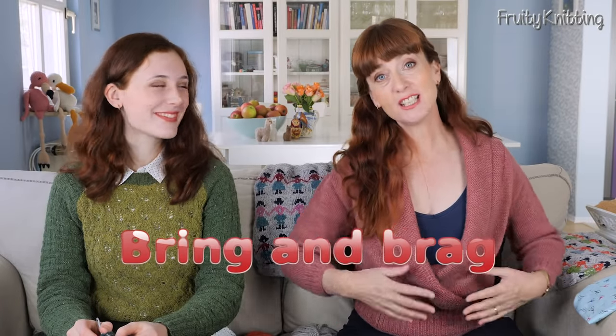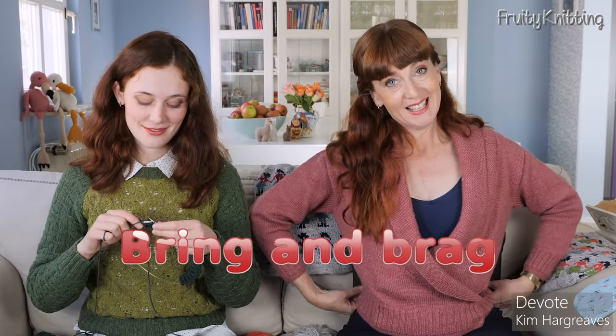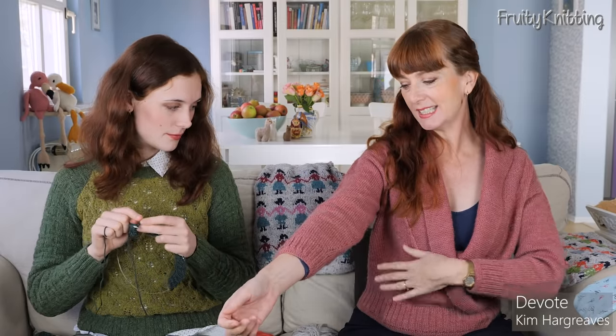So we're moving on to Bring and Brag now, because I've finally finished Devote, which I'm wearing. This garment has been a long time in the making, and I've also spoken about it for a long time because originally Andrew was going to knit it for me. It's a perfect design for Andrew to knit. There's a lot of stocking stitch in it. He loves stocking stitch, but he also likes to make something that was really stylish and unusual. And it is a stylish, unusual design.